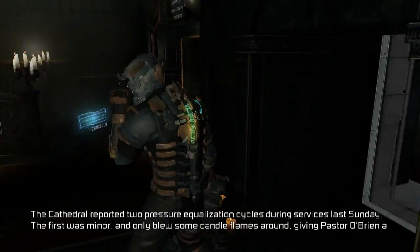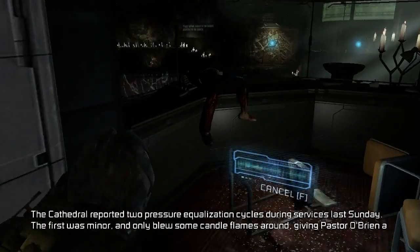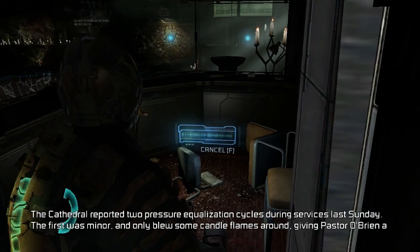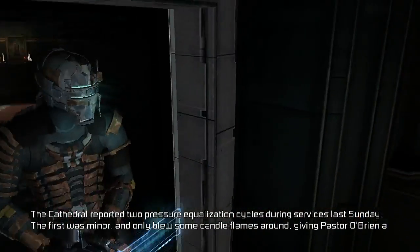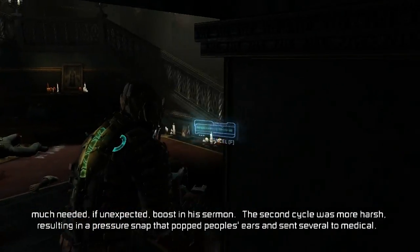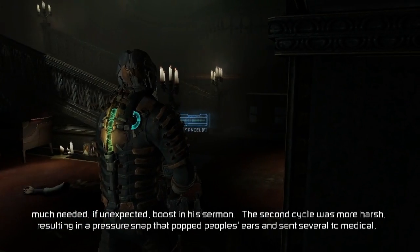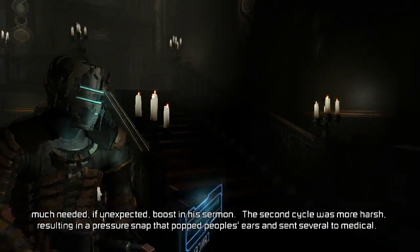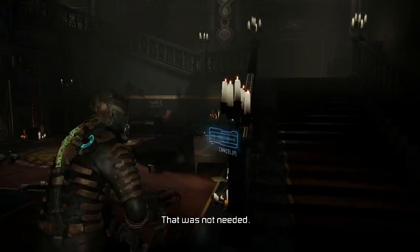The cathedral reported two pressure equalization cycles during services last Sunday. The first was minor and only blew some candle flames around, giving Pastor O'Brien a much-needed, if unexpected, boost in his sermon. The second cycle was more harsh, resulting in a pressure snap that popped people's ears and sent several to medical. That was not needed.